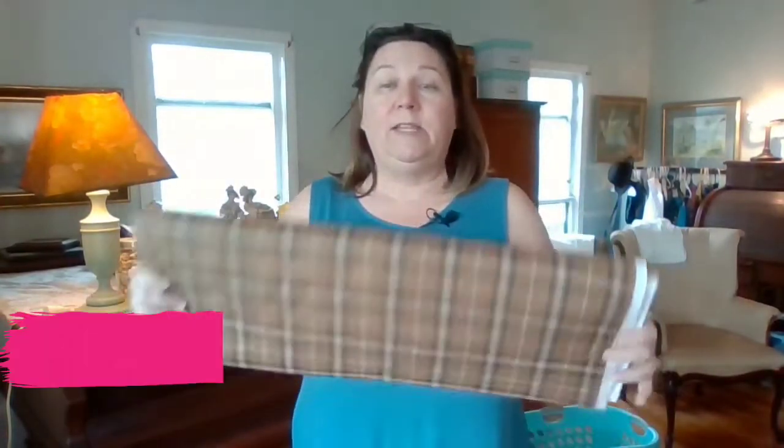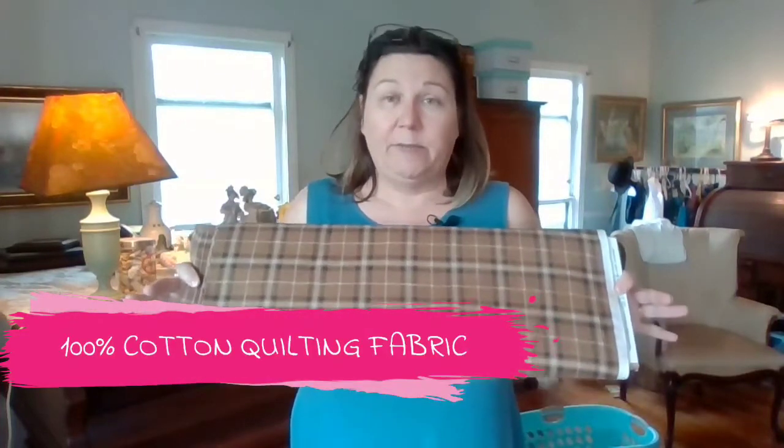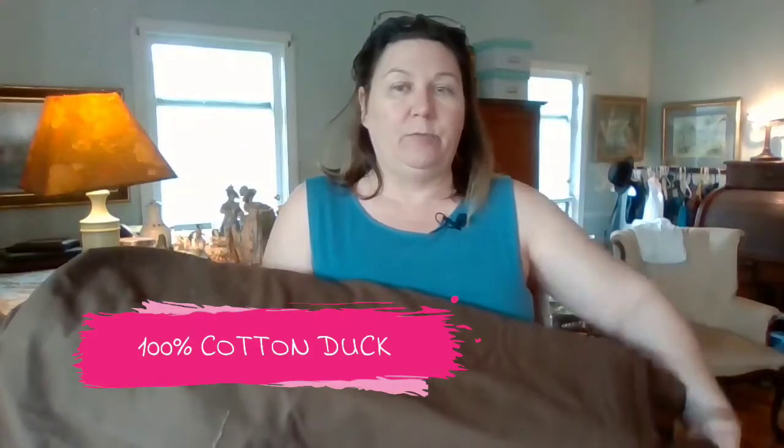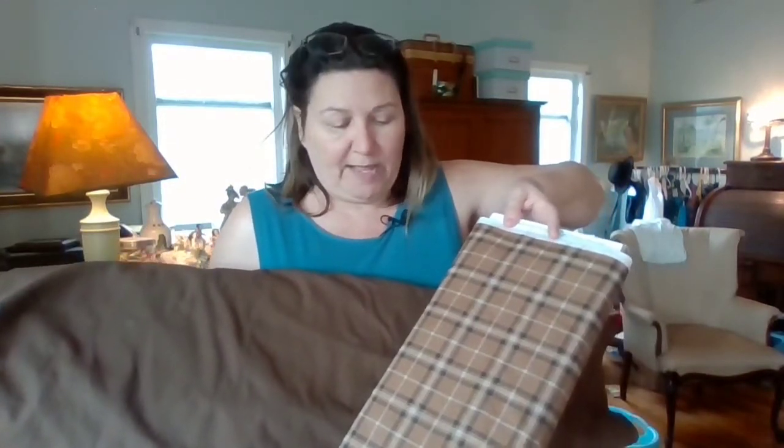So the fabric I found, this is a wonderful quilting cotton, and I'm going to use this for lining, for accents, for the bodice. This is going to be my fashion fabric. And I found this wonderful brown duck. I don't think you can really tell the color as well here, but it is a beautiful chocolate brown, and it goes wonderfully with this plaid. I wish this plaid was in a little bit heavier fabric. But what I plan to do is to use a cotton twill to add body underneath this for the bodice.